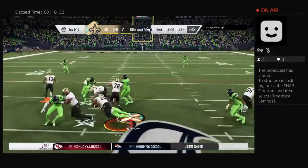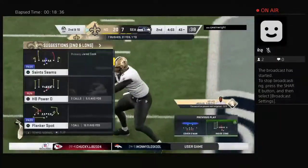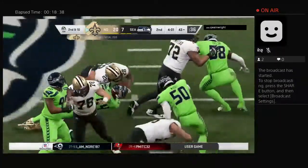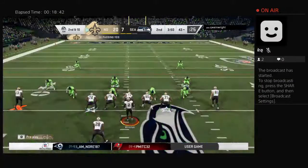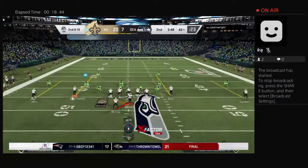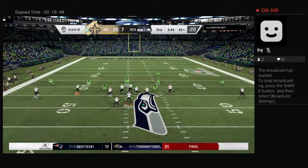A shotgun handoff. This is Murray now. Looking for a seam, but finding none. He'll get back to the line of scrimmage, and that's it. No gain on the play there. 2nd down. Officially nothing on that last run. They'll try again, 2nd and 10.